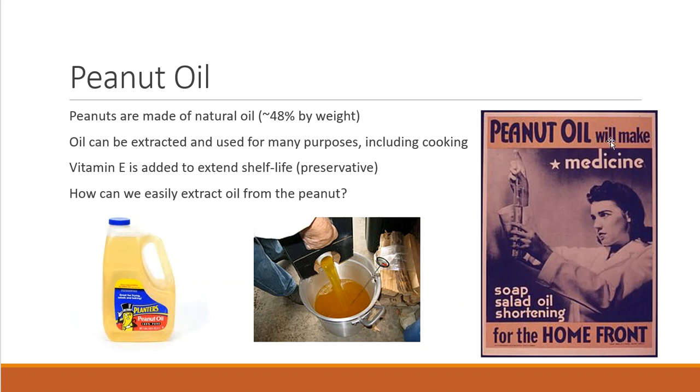And over here to the right-hand side, you're going to see a poster, and it says, peanut oil will make medicine, soap, salad oil, shortening for the home front. So this is giving people a reason to grow peanuts in their fields, at their plantation homes, while they sip sweet tea sitting back on their front porch. So why not persuade them to do what you want them to do with it?